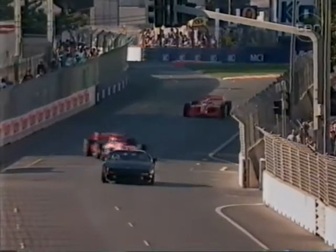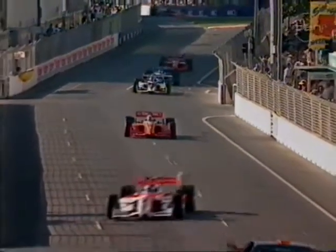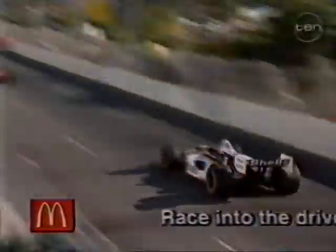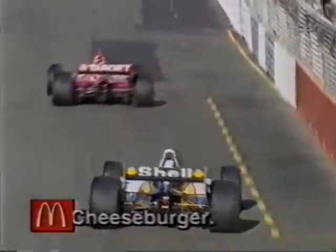Brian Herta hasn't stopped. That has catapulted him up to 3rd position. There he is in the Shell entry. Greg Moore is 4th, Jimmy Vasser is 5th. And remember back to Roger Penske's initial gamble. This was exactly what he wanted to happen for Al Unser Jr. If that left rear wheel had been bolted on properly, Al Unser Jr., who was running ahead of Brian Herta, would probably be leading this race at the moment.